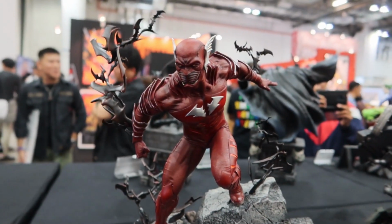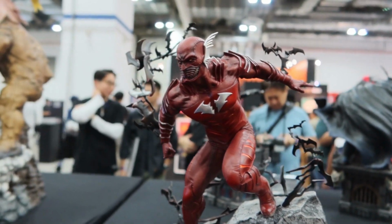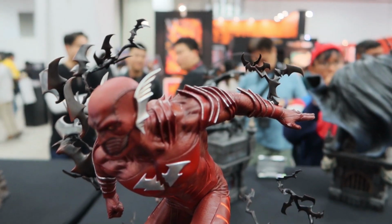Some other really cool pieces that I thought were really neat from the show. Again, I'm not going to be able to cover all of them because there were so many, but Red Death I thought was really good. I really like the bats on this particular piece. I like how it flows off the base. I think, again, I'm not really familiar with that character as much.